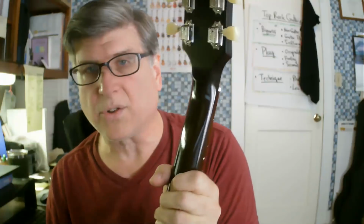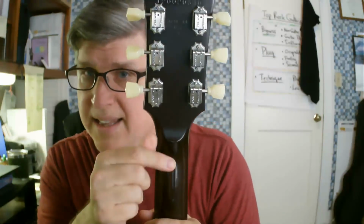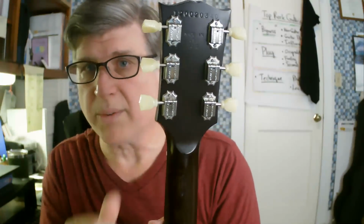One of the things about the SG, my understanding is it's one of the reasons why Gibson developed the volute on the back of the neck. And I hear they also got it wrong, but that's another story. A lot of the early SGs had their necks broken right around there. So that's what I've heard. I didn't have any problem with any of the SGs I've had. They're all good to me.